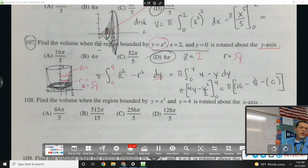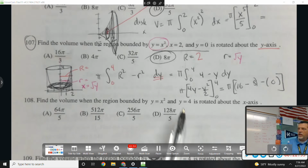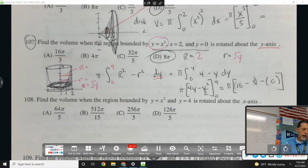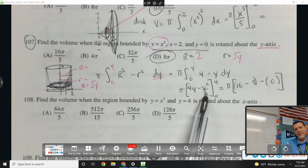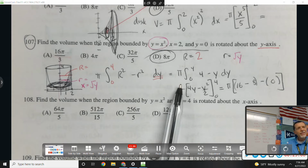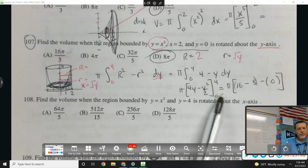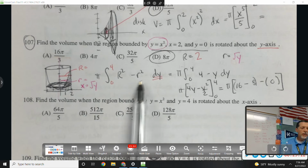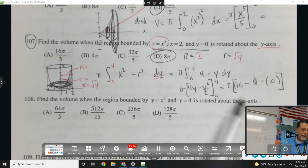Okay, so that was a tricky one because it was a washer. It was a tricky one because it was dy. But at least once you got over those hurdles, the actual integration wasn't too bad. Especially on the non-calculator part, if you're doing them right, there's going to be quite a few problems that just kind of work out. You're like, oh, they kind of rigged that to my benefit. Provided I knew the calculus, it worked out okay.